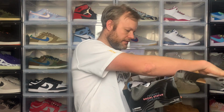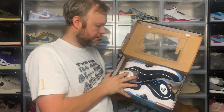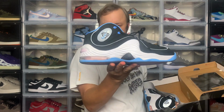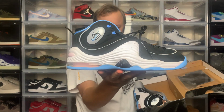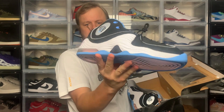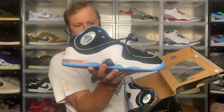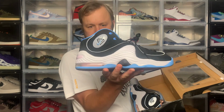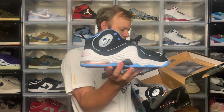So we'll pop the lid. And here is the sneaker, as you can see. So just take this out. This is the Air Penny 2 collaboration with Social Status. I think for the old school sneakerheads, this is a fire release. I think the detailing, although it's not as much as on the Air Penny 1, is still nice, and the overall look and the initial impressions are very nice. Let's take out both sneakers.